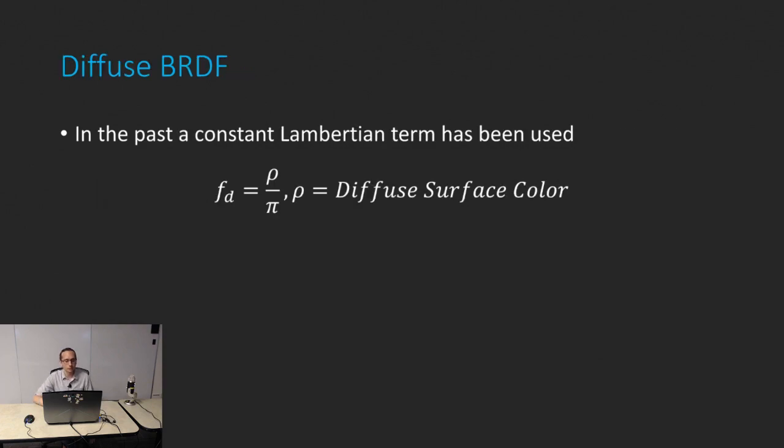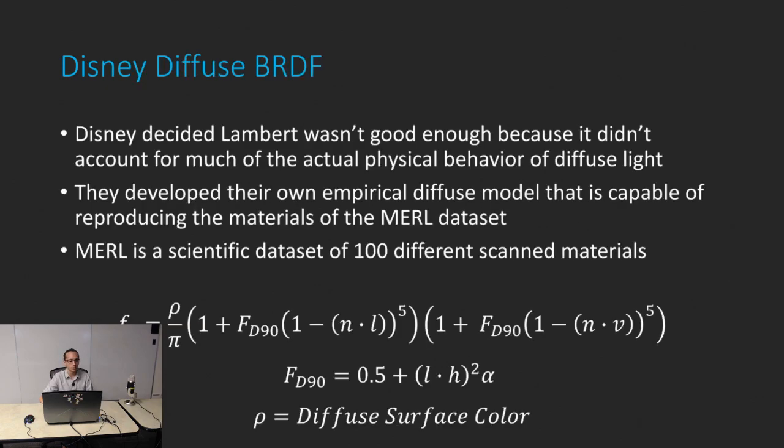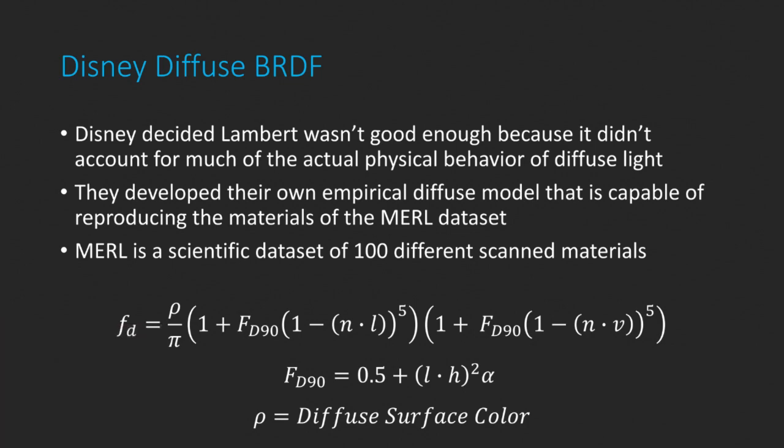So for the diffuse BRDF, in the past, a constant Lambertian term has been used, where you just say the surface is red, and that is a diffuse color. And that's cool, it works, but what Disney found when they were implementing their PBR renderer that they used for their movie pipeline is that the constant Lambertian term wasn't good enough. It didn't account for a lot of the physical behavior that diffuse light exhibits at high roughnesses and high view angles. So they took a scientific data set of scanned materials, scanned in a laboratory, and they made their own diffuse model that could reproduce those scanned materials. And they were like, okay, this is good. This does what we want it to do. And that's awesome. They still use that to this day on the Pixar movies.